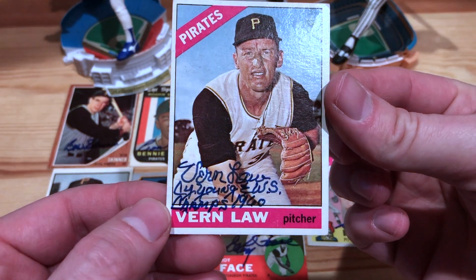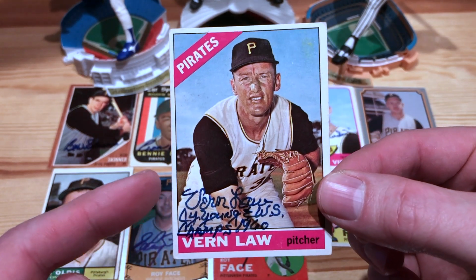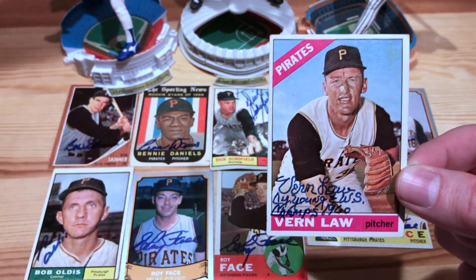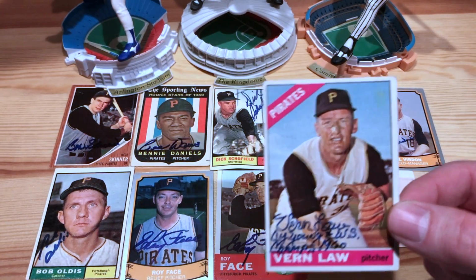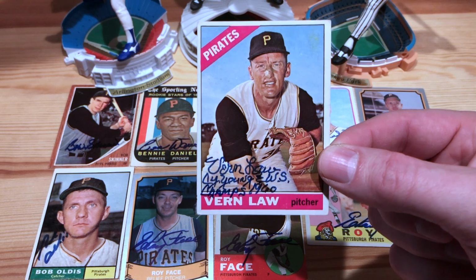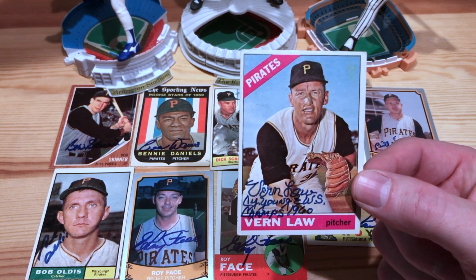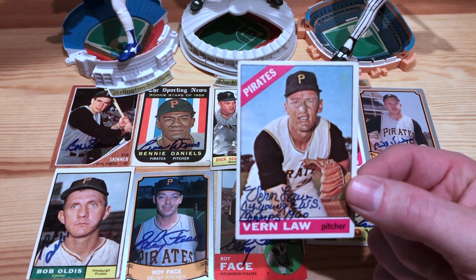Cy Young and World Series champ in 1960. So the Pirates were pretty loaded when they had Vern Law, the Cy Young Award winner, and then Dick Groat, the MVP in the same year. Their stats weren't amazingly great. I mean, individually they were, but their team stats weren't great that year. But they did have both of those. So Vern Law, we got him here. So he actually, in 1960, they had 2 All-Star games. He saved the first one and then won the second one, which is kind of awesome.